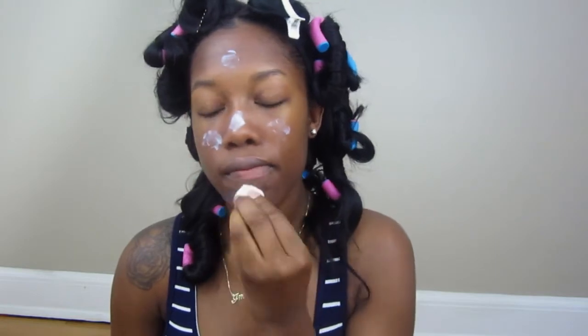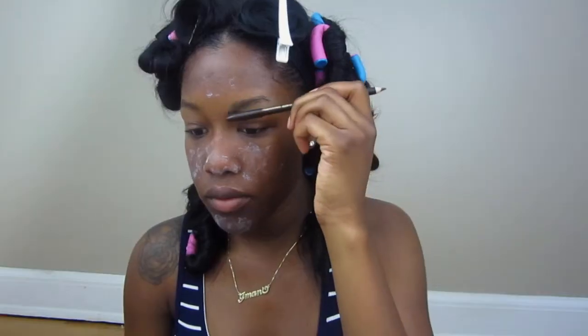So starting off, I would always recommend you guys priming your skin. This is just going to reassure that your makeup stays on all day, and if you do get oily like me, this can help to combat that oiliness. I'm just using the generic version of the Philips Milk of Magnesia and applying that all over my face with a cotton ball.